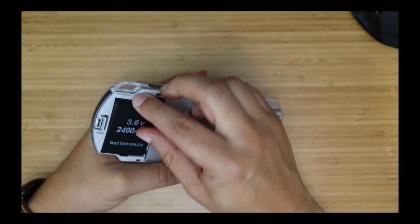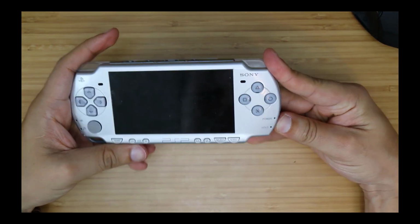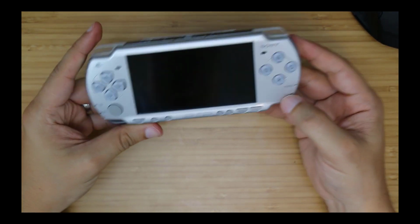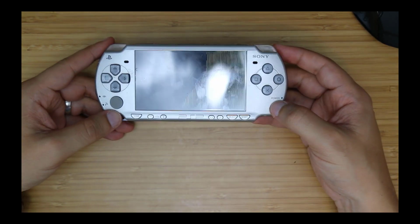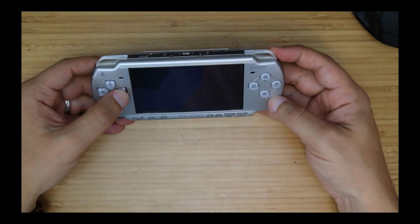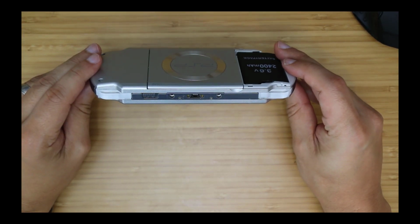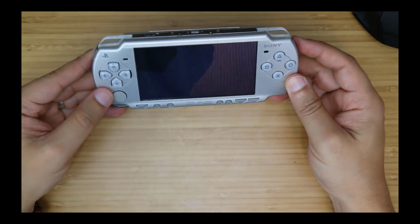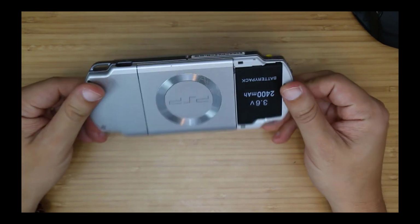So if I slide this in, it should fit nice and snug in there. If I turn on the bottom, green light is on, so that's good news. Oof. So that is the dreaded screen of death. So this got a bad screen. So that was not what was mentioned in the ad. We'll hopefully have to talk to the seller, see what he says, and probably give us some good news.